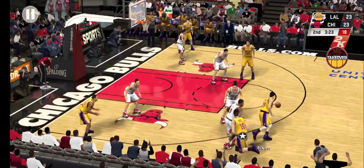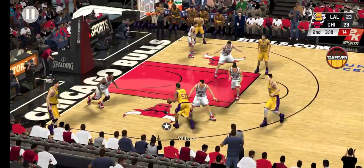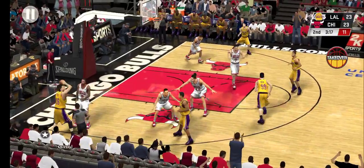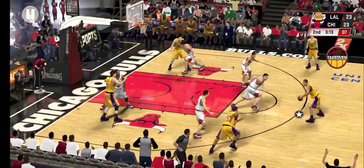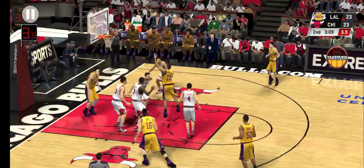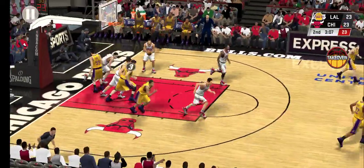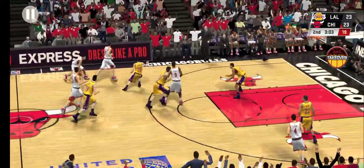We're just over 2.5 minutes into the second quarter. Mikan. Pass to Gasol. Baylor with the ball. Shot clock at five. It's hauled in by Noah. Chicago with the ball.